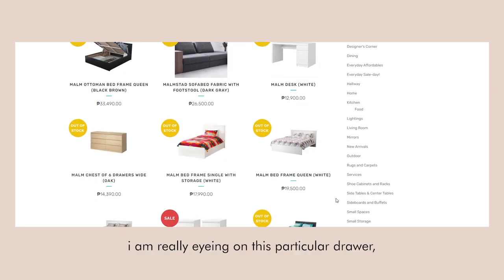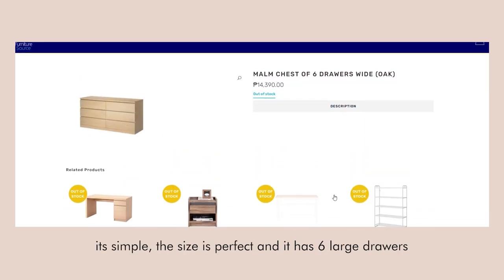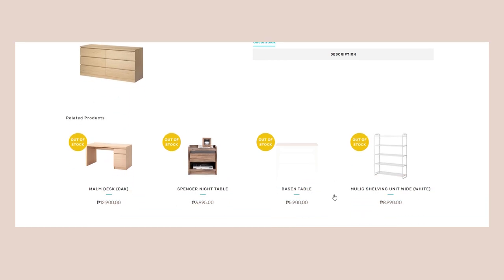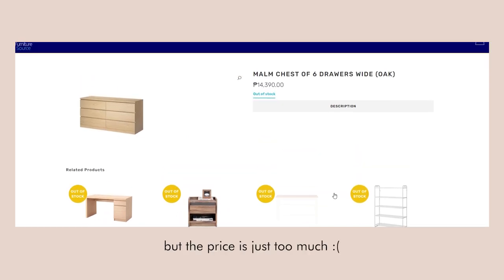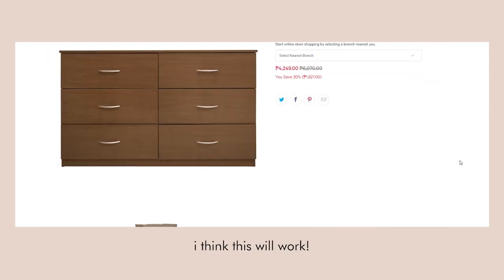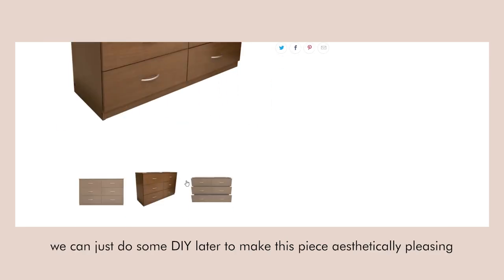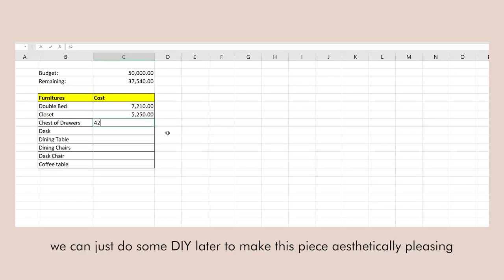I'm really eyeing this particular drawer. It's simple, the size is perfect, and it has 6 large drawers. But the price is just too much. But I saw this one that has a similar profile with 6 large drawers. I think this will work. We can just do some DIY later to make this piece aesthetically pleasing.